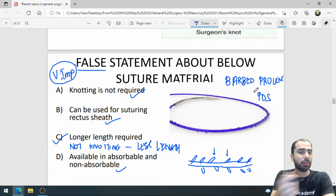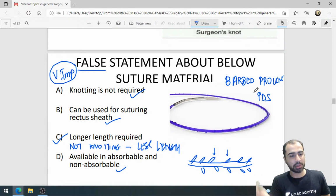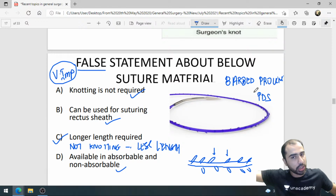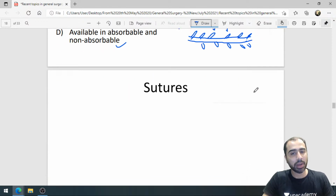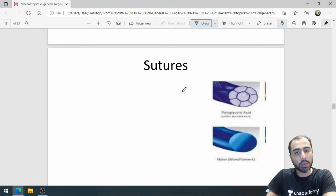We use it when I'm doing a mesenteric closure in hernia surgery, in gastric bypasses. We use these barbed sutures so you don't have to throw any knot. You just go through and through, and that's the end of the story. If I have to do a long suturing, I can use barbed suture. It becomes fast.